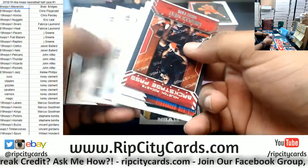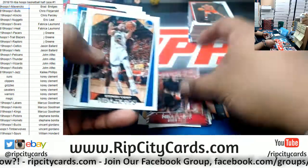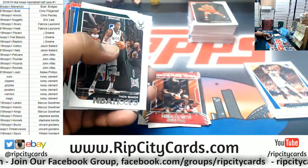These cards are like upside down. I wonder if those backstage patches get autographed. Got a random that right there.